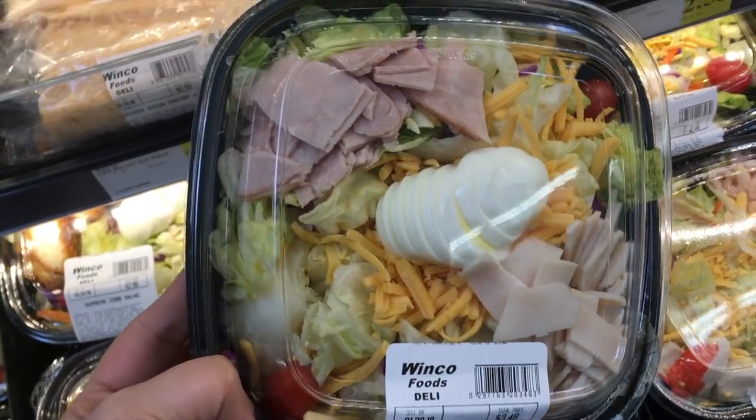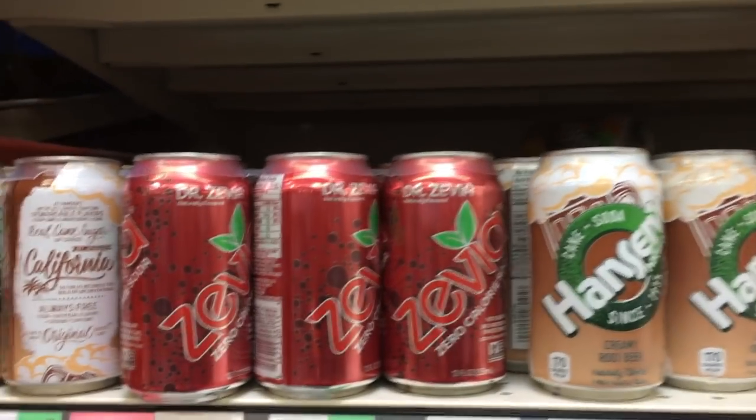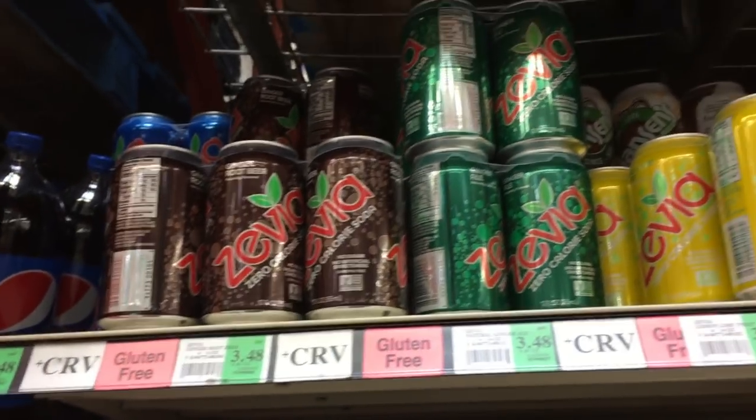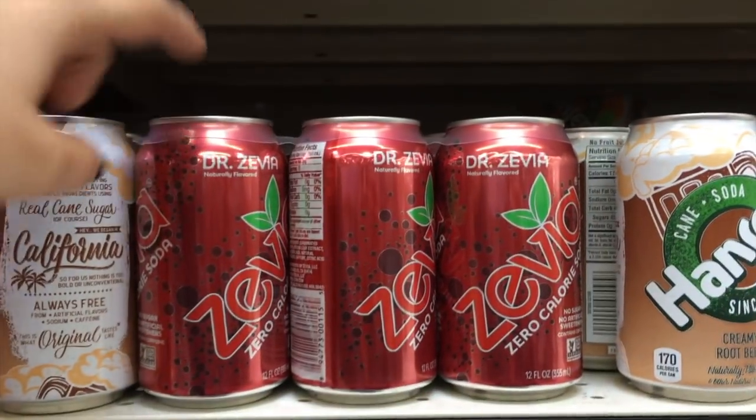This is lunch. Also wanted to show you guys this soda right here. If you are into sodas but you don't want artificial sweeteners and you don't want the carbs and all of that, check out Zevia. Cody and I have tried their Dr.